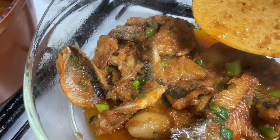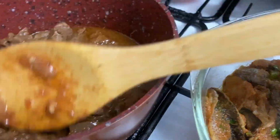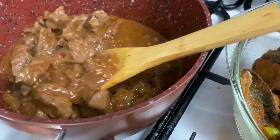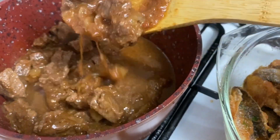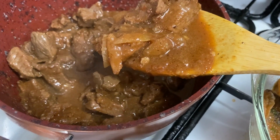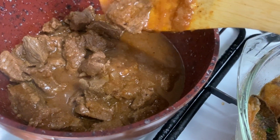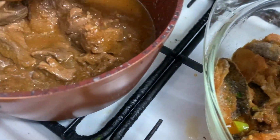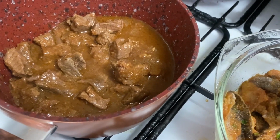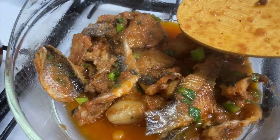You can eat it with rice, you can eat it with fufu. This one I mixed to add my family. They will not like this one. They would like a meat. I did the meat as well. The same sauce, I did aubergine and tomato, fresh tomato. The one that was in my blender. I just separated them, one with the meat, one with the dry fish.